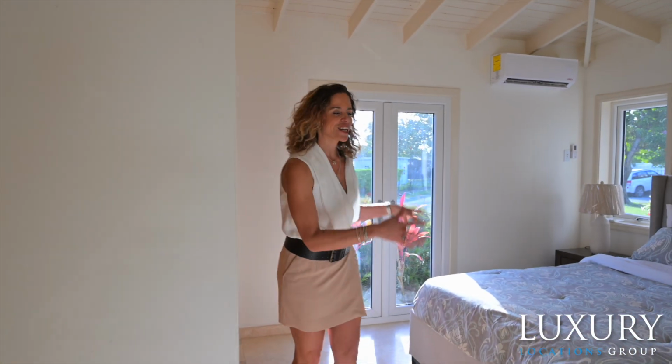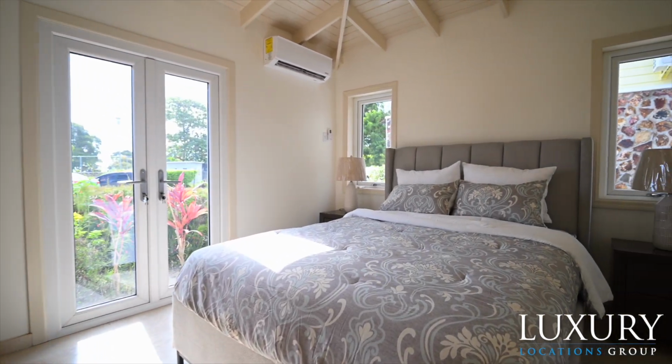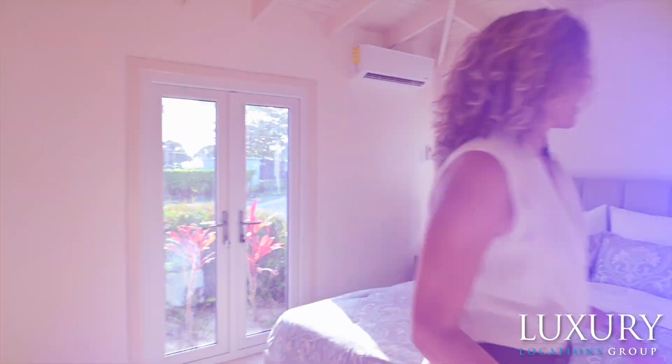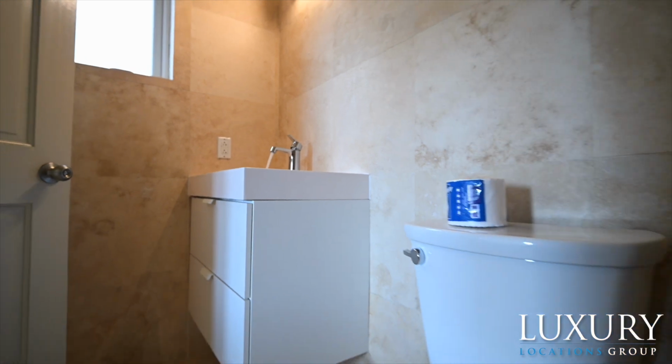You have a great size queen bed with bedside tables, really nice Caribbean style vaulted ceiling, you've got your fan, nice patio doors, and an ensuite bathroom. This bathroom is fully tiled with travertine. It's a really good size.